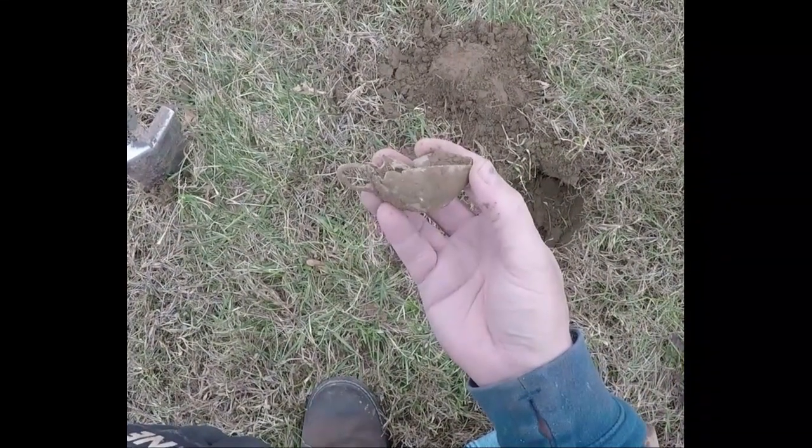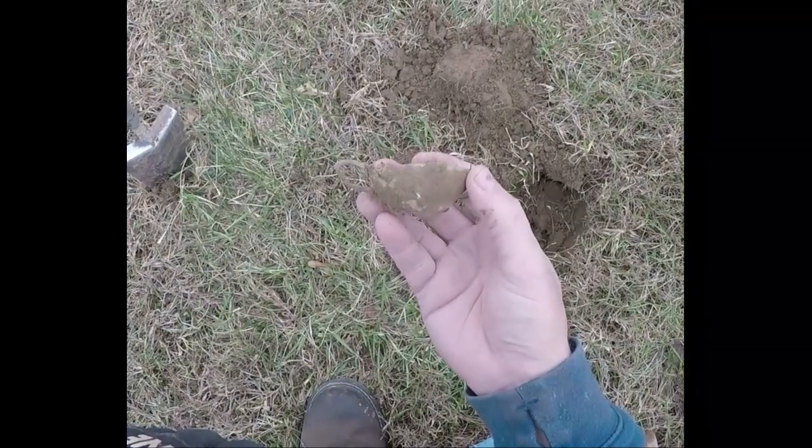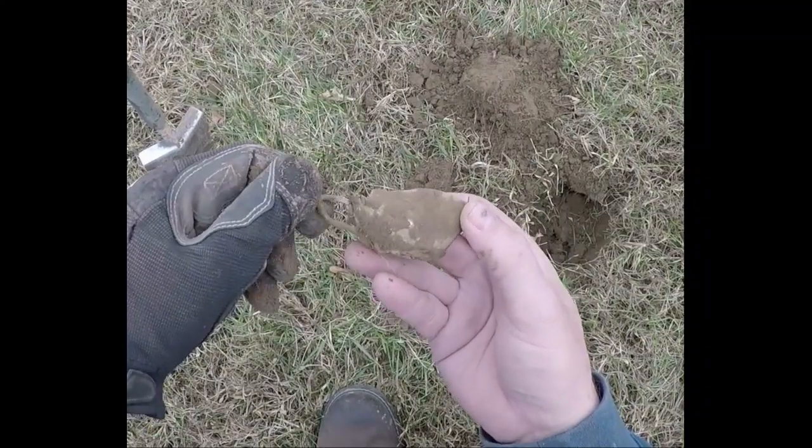Wow. I can't wait to clean this up. I'm going to have to soak it, it looks like, but I'm not sure what metal it is. That shiny's got me going. It might be plated. All right, I'll put this one away.